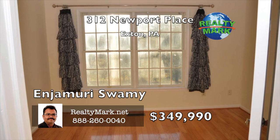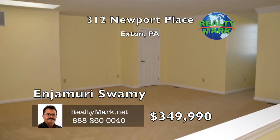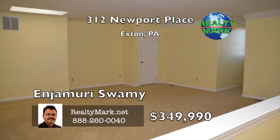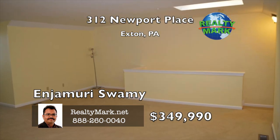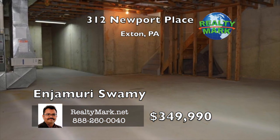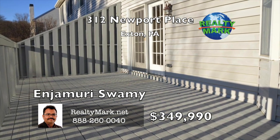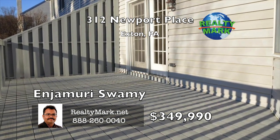Convenient second floor laundry. Highly regarded Westchester schools and low taxes. Evian is a wonderful community with lots of open space and sidewalks, close to shopping, restaurants, major roadways, and the train station. The association takes care of the lawn, snow removal, and extra maintenance so you can enjoy all the amenities. Call Engineer Maury Swamy for more information.